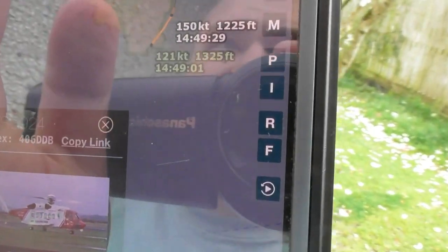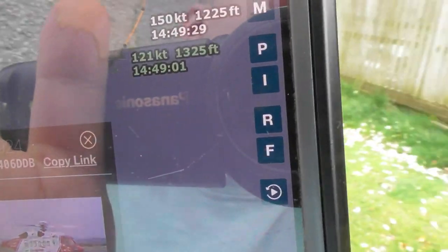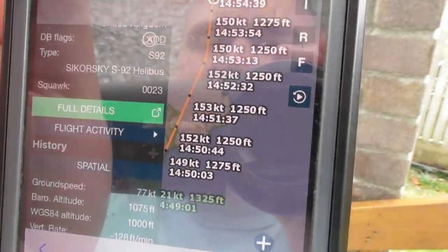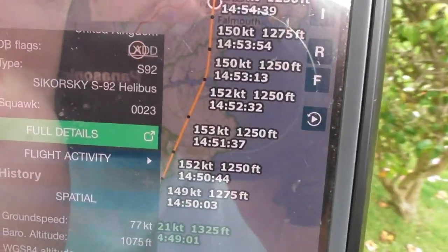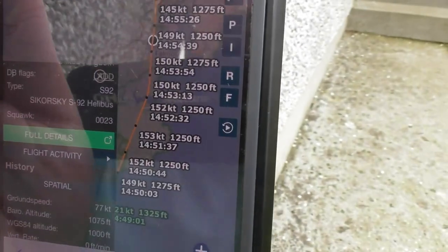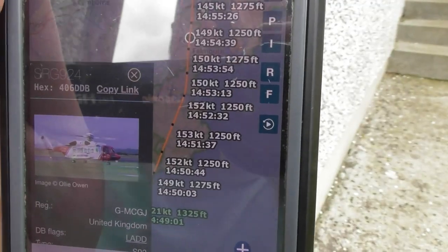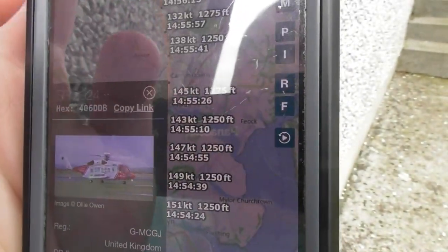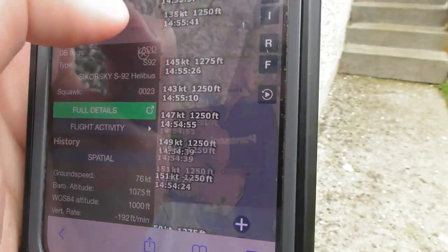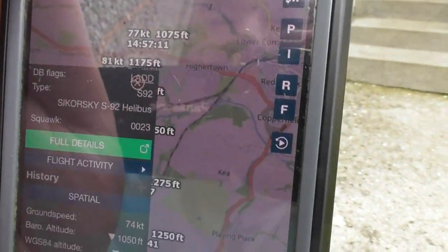As you can see, he's just coming back from search and rescue training over the Lizard. It looks like he's dropping down over to Royal Cornwall Hospital, Treliske, which I believe is where he's going. So probably dropping off the patient. Not sure, but it looks like he might be going down to Treliske Hospital just to drop off the patient.